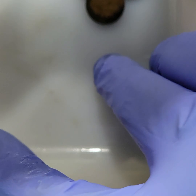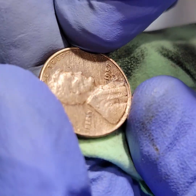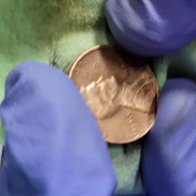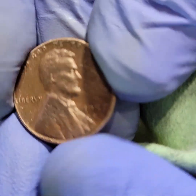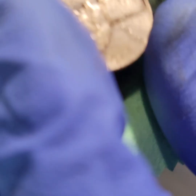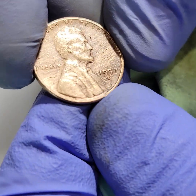The back I'm not going to touch because the back does not have anything on it. So the black stuff came off. And the penny is super duper clean. But the one thing I got to say is that the wire brush definitely damages the surface. That's for sure. So this is what you would call 100% cleaned and damaged coin. So you get to see what it's like, and not what you want to do, I guess.